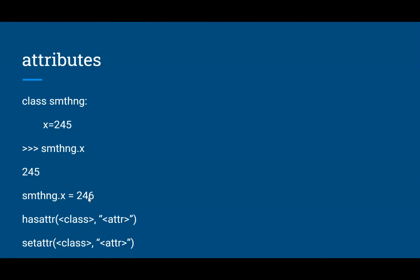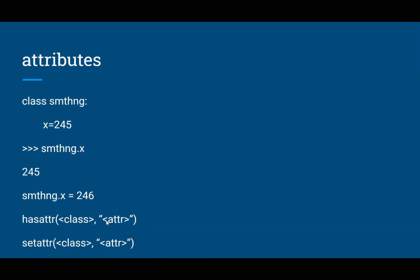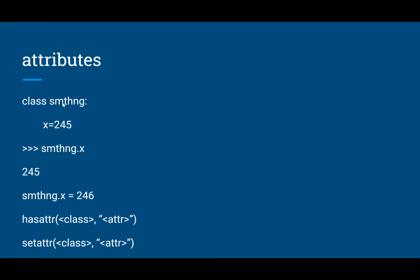So it's 246 now. And to access the attribute, you can use the function hasattr, type in the class name and then the attribute to check, and this will just return true or false if this class has the attribute. So if I did this class name and then the attribute X as a string, then this would return true because X is a value of this class.